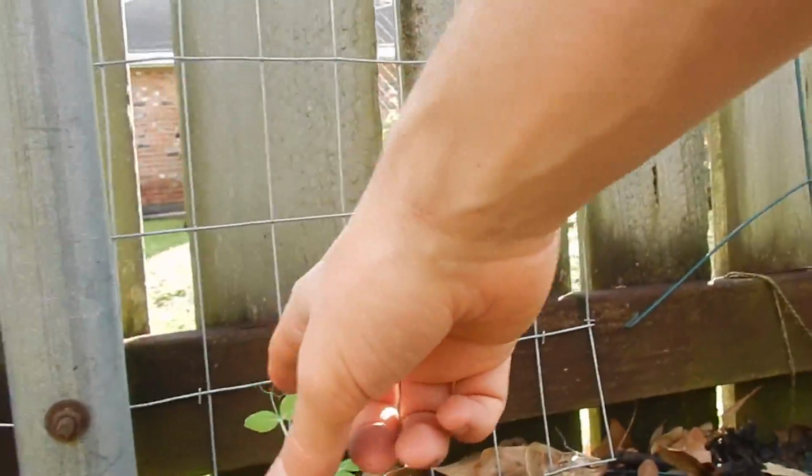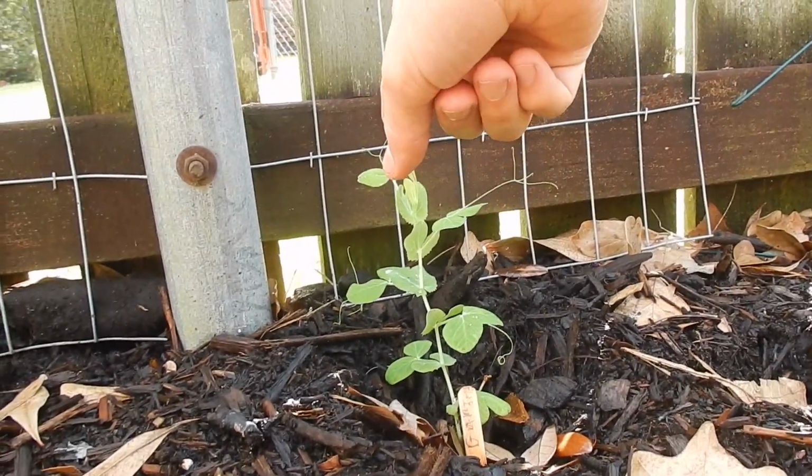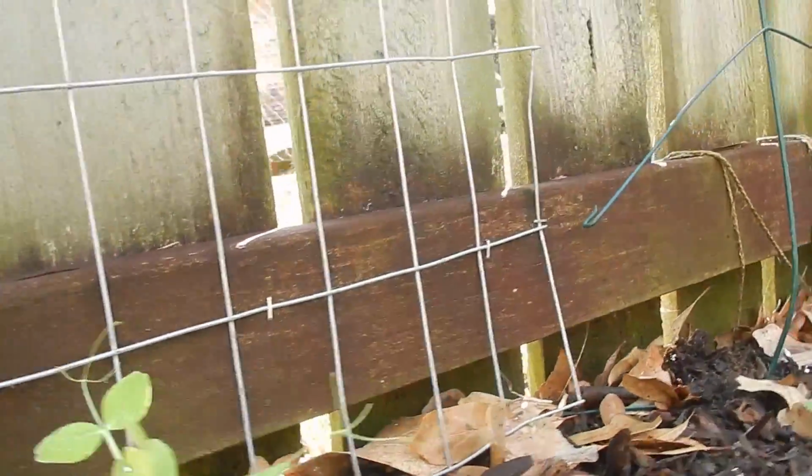But over here we have this pea plant hooking onto the trellis right there. It's looking great, and hopefully it just keeps on climbing up and gets taller.